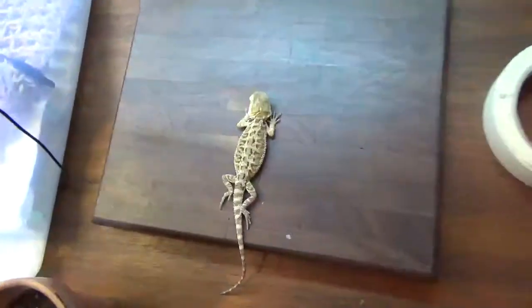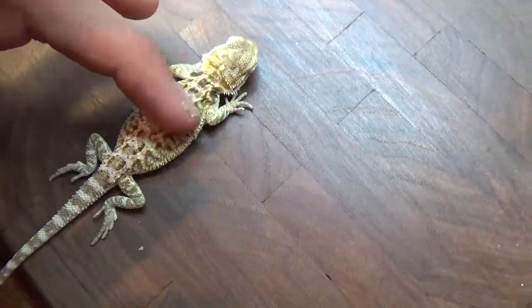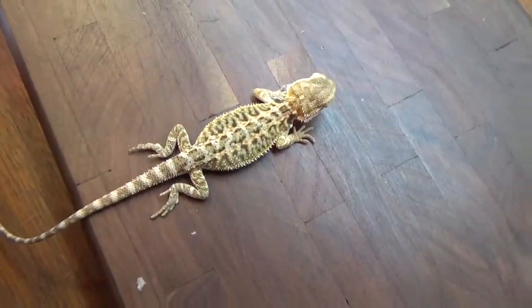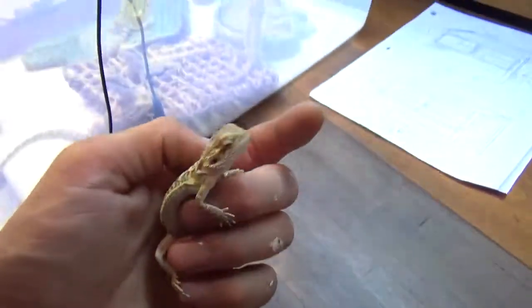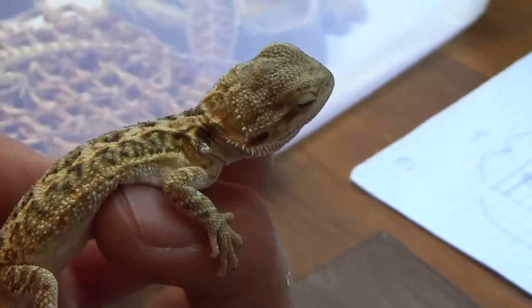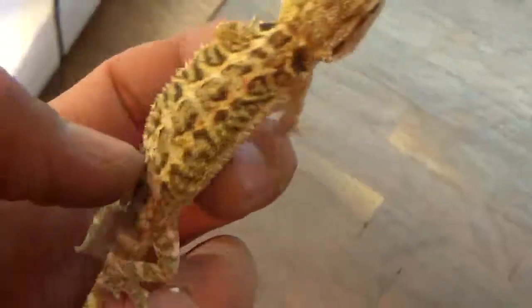Yeah, let's get you out here. So this is Mayday. Hey, sweetheart. Little runt baby. And I'll be holding on to her for a little bit longer, getting her up to size and making sure that she's healthy. So that's little Mayday. Come on, girl.